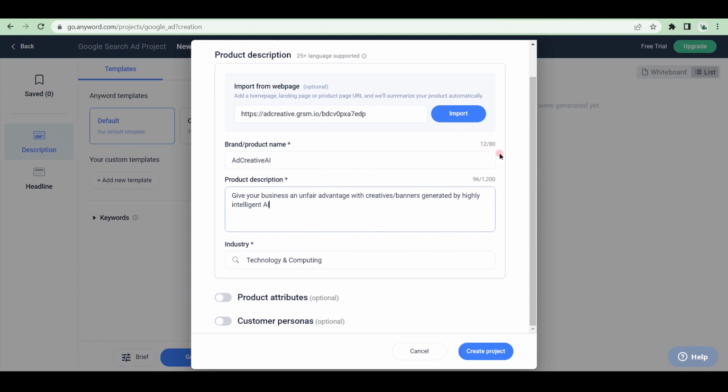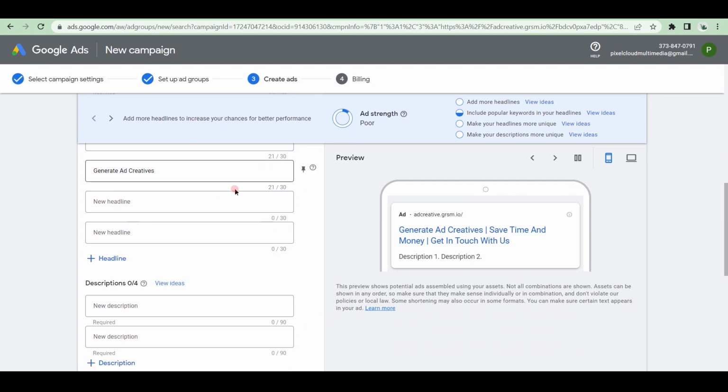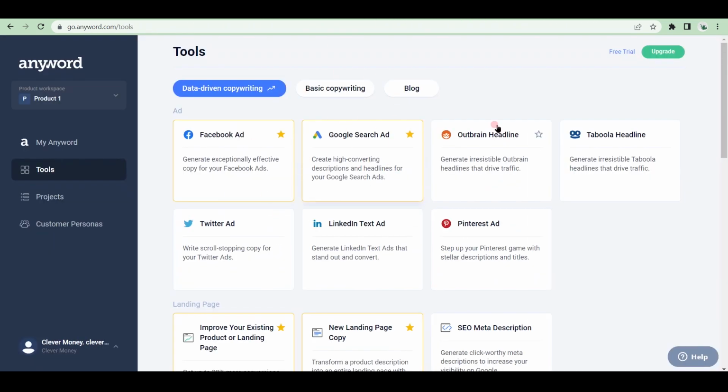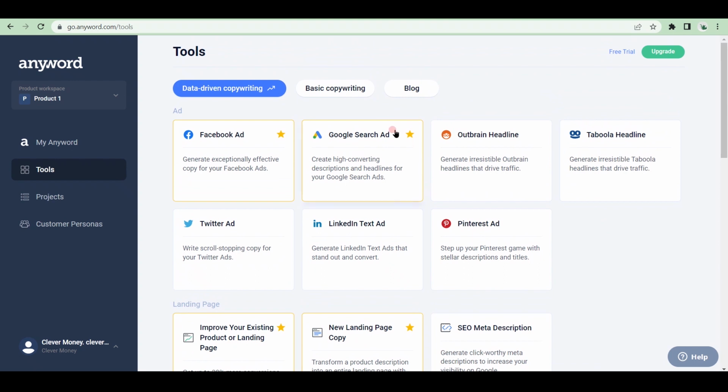So now we need to add the headlines and descriptions that you generated inside of Anyword. And once you have done that, you can just go back and do it again. Maybe twice, maybe 3 times, and it'll generate you different descriptions each time. And you can just use them instead of your ad. I have just copied and pasted all of the headlines and descriptions that I was able to create using this free robot that did all of the hard work for me.